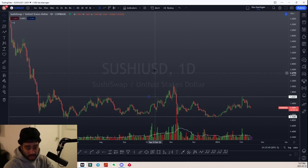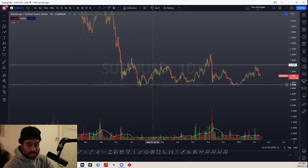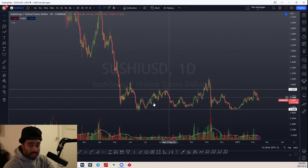And if you look, we've had multiple rejections of this zone. We can't seem to hold above. So this seems to be our zone where we're trying to create, look at this, equilibrium trend, right? We can't create higher highs out of it, and we can't seem to break below it, right? So this trend here is an equilibrium sideways trend.